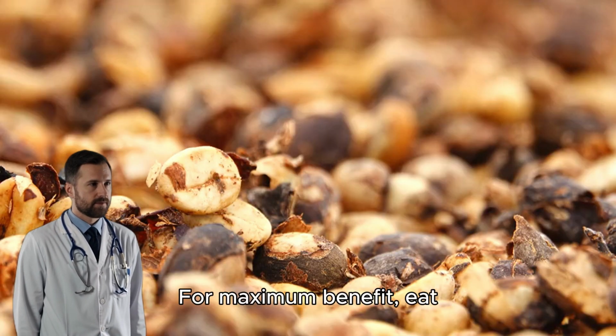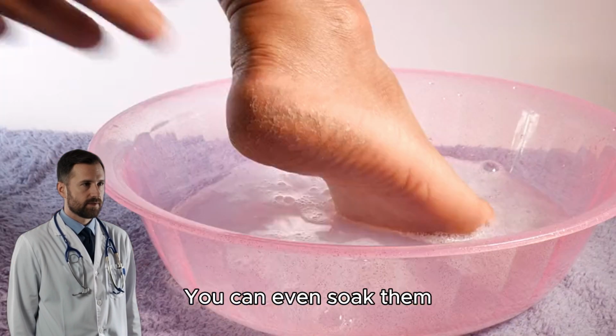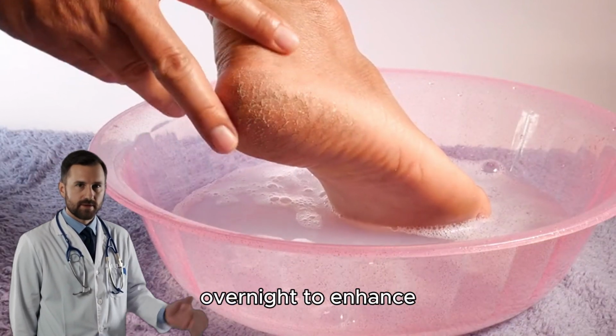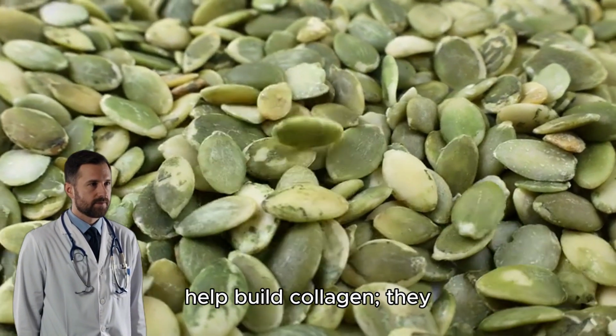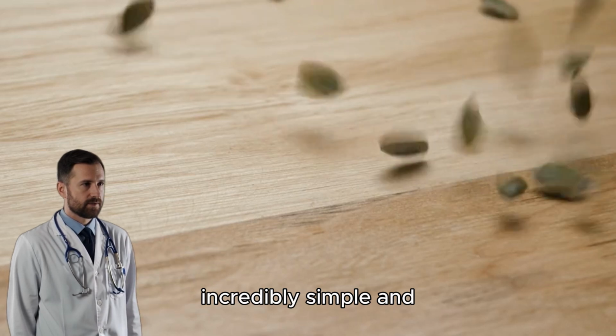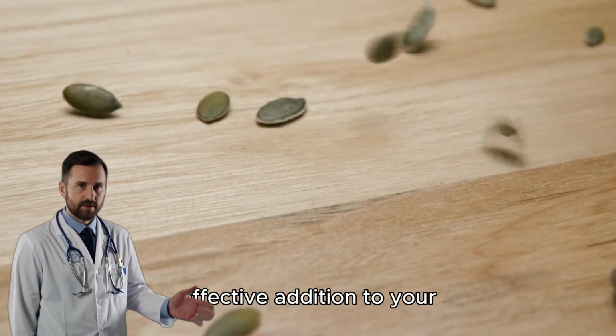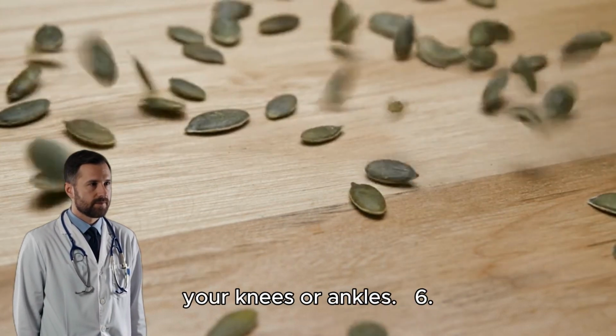For maximum benefit, eat them raw or dry roasted without added oil or salt. You can even soak them overnight to enhance mineral absorption. Pumpkin seeds don't just help build collagen. They protect what you already have, making them an incredibly simple and effective addition to your daily routine if you're battling swelling around your knees or ankles.